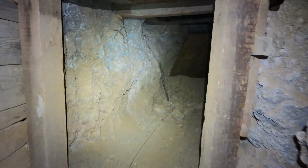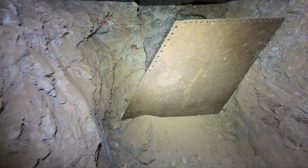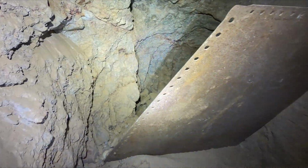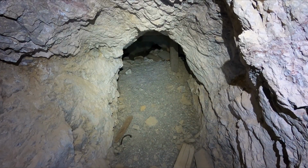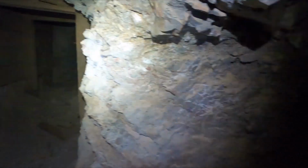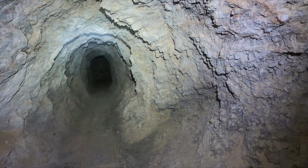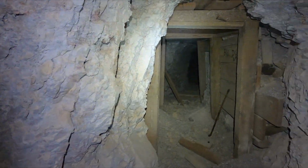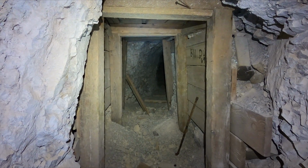Now let's see what's off this way. I'm not sure, but this looks like a muck sheet. And that looks like the end. There's looking back at the filled in section that I just traversed through. So this drift just ends in about 30 or 40 feet. And I already looked at this one. This one ends in about 20 feet.